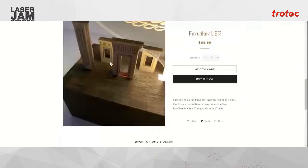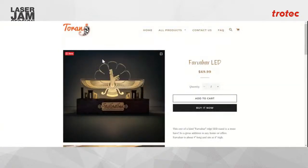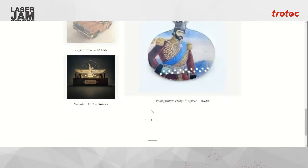I don't have a photo of its box, but even the foam in the box is being laser cut to the shape of this symbol. The entire project is pretty much Trotec, because of the laser that we came up with this idea. And obviously there have been a lot of prototypes.